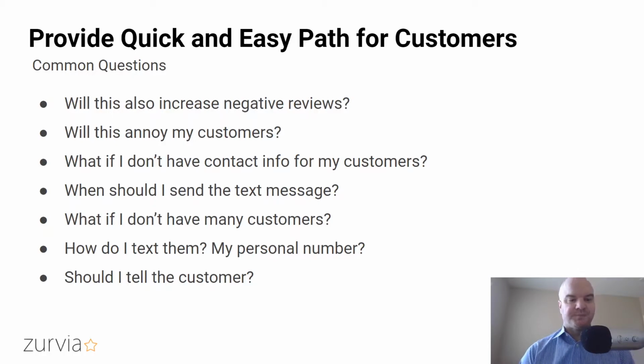So moving on. When should I send the text message? This should always happen as quickly after the interaction with your business as possible. I do have clients that'll wait till the end of the week and they'll send a mass message. You can upload a list and it'll send all the requests at the same time. That's definitely doable. However, I recommend sending the text message as soon as they've had the interaction, as soon as they've concluded their business with you.